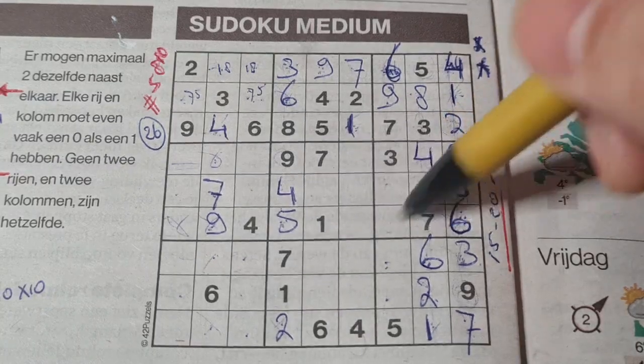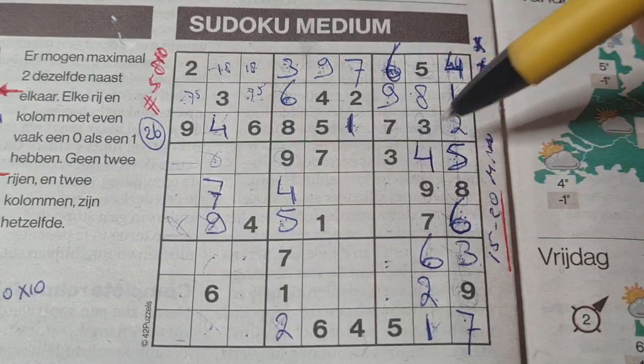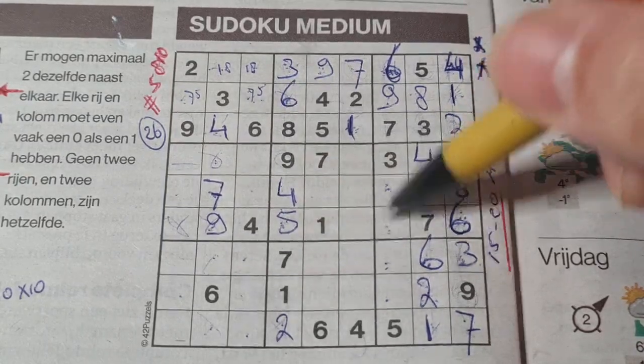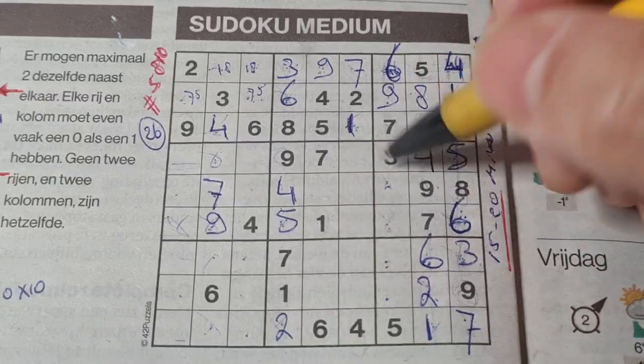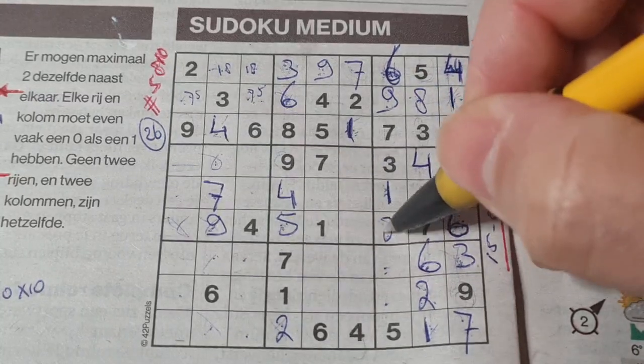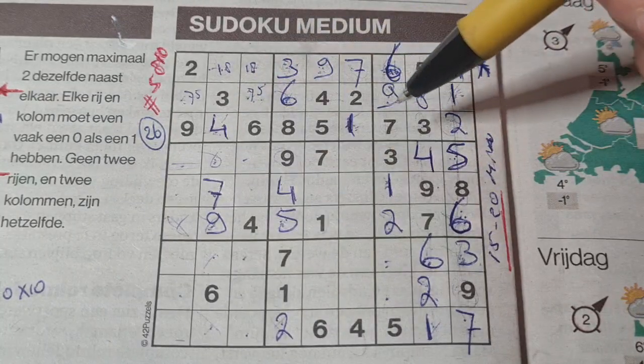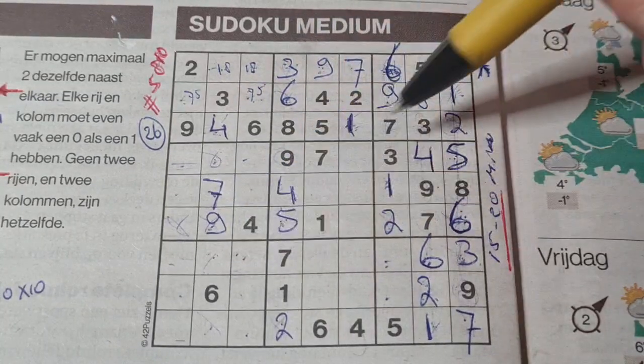Then two missing numbers in this big square. Same numbers. Yeah, the 1 is missing and the 2 is missing. 1 and 2. We have a 1 here in this row. No 1 there. 1 should be here and the 2 goes down. 1, 1, 1. Okay.